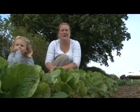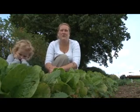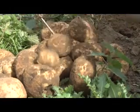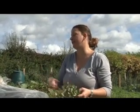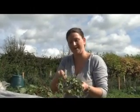This is my first year that I've had the opportunity to grow vegetables through the scheme with the Balsam Centre. I've had an opportunity to have a plot, me and my daughter, and we've loved every second of it. Potatoes, salad, parsnips, carrots, lots of brassicas. I've even got strawberries that are still coming up now.